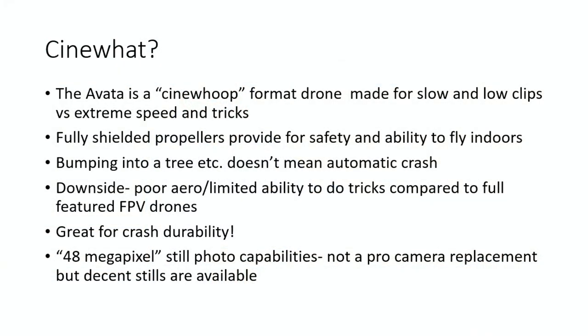At this point, let's see here. I was talking about the CineWhoop form factor. In the beginning, I kind of poo-pooed this when I just built regular traditional drones, but I've come to really appreciate it. It's just so much safer having fully enclosed props. If you clip a tree branch or something, you'll generally be deflected versus stopping your prop and crashing. That's a big advantage if you're flying in that type of environment.